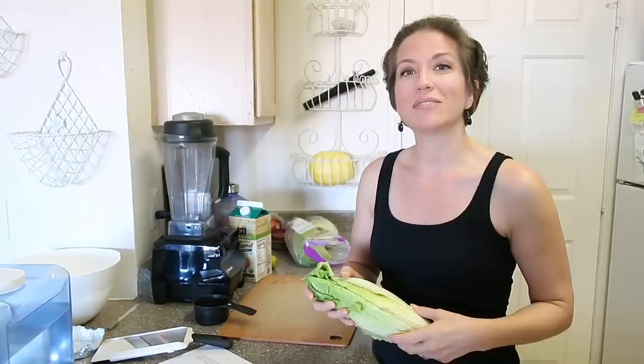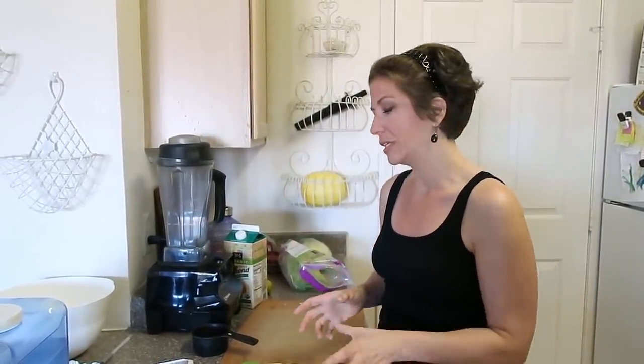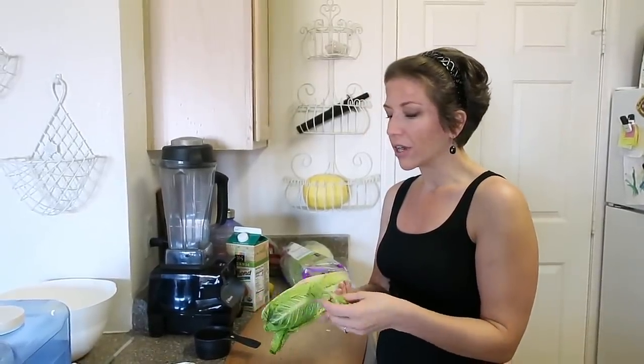Plus 1 or 2 cups of something cruciferous, like kale or cabbage or collard greens. I like to use a little bit of that because it won't give you too much of the flavor, but it will still give you some good anti-cancer cruciferous phytonutrients, okay? So I always start off with this heart like this.